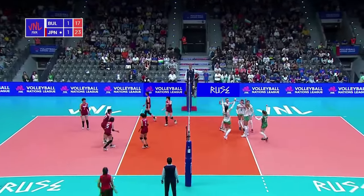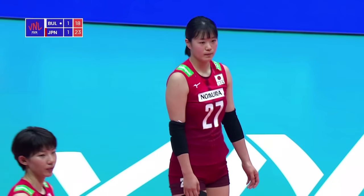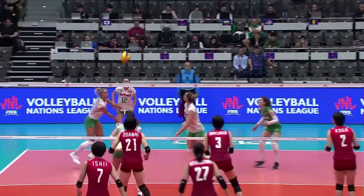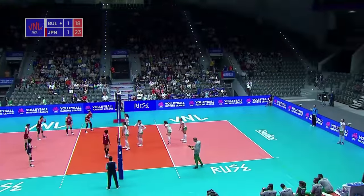Oh, that is a terrific put away. Again, Bulgaria are making Japan work for this. Running room, and then thundered down by Mira Todorova.